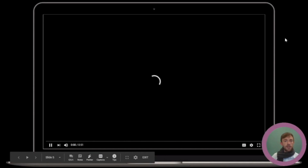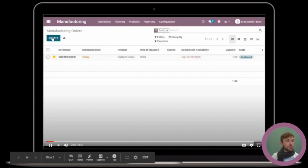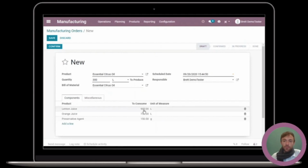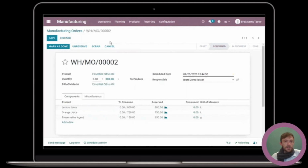So let's go ahead and create a manufacturing order here. Let's produce some citrus oil, and I'm going to plan on making 300 liters. According to the bill of materials, it wants me to use these components in these quantities, and that's fine, so let's confirm to get it started. And I'm going to check the availability, but now at any point in the process, I can actually go ahead and click on a line and override the quantity to be less or more.